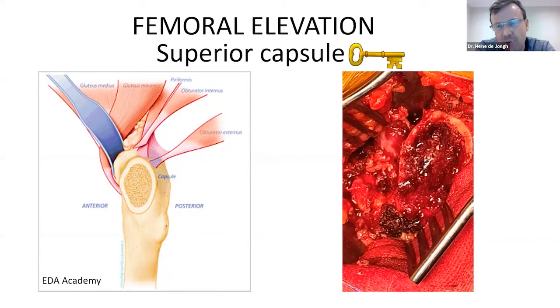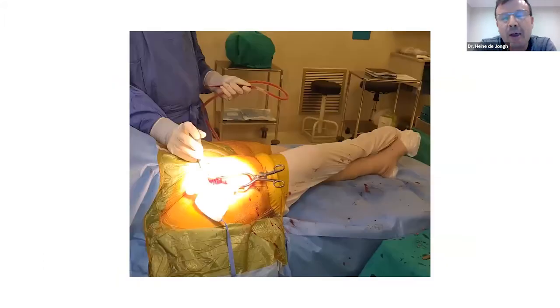So the purists would probably say that we're not really just doing a superior capsule release, but we do probably a little bit of a partial external rotation thing as well with the piriformis and obturator. But that's a topic for another day. So I start with this position with the leg on top of the other one, and now I can evaluate the inferior capsule and at the same time the lesser trochanter. But it's rare that we need to do that anymore.